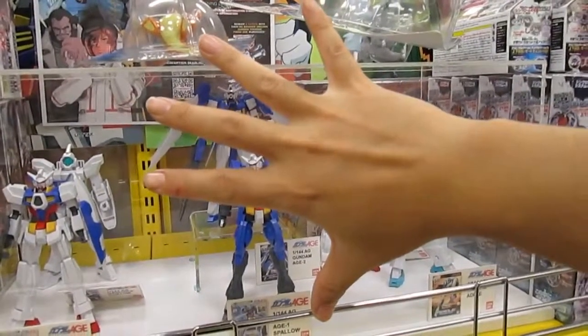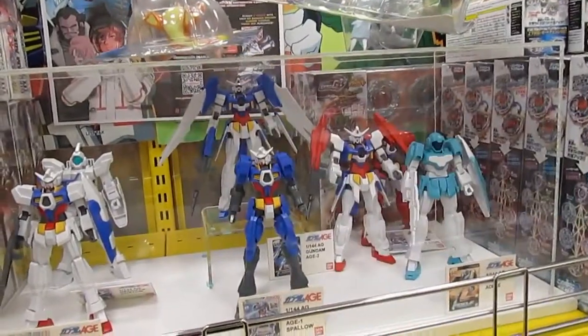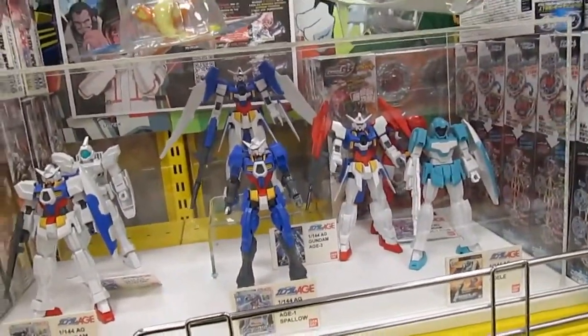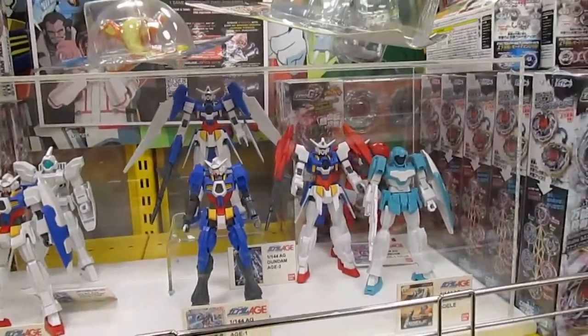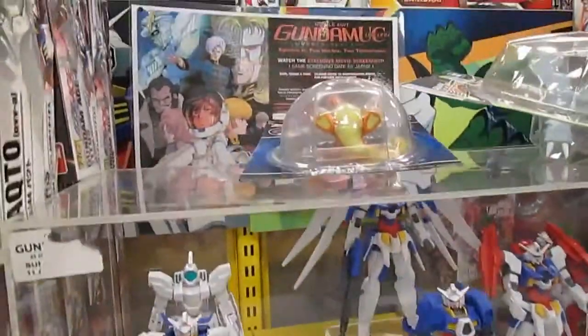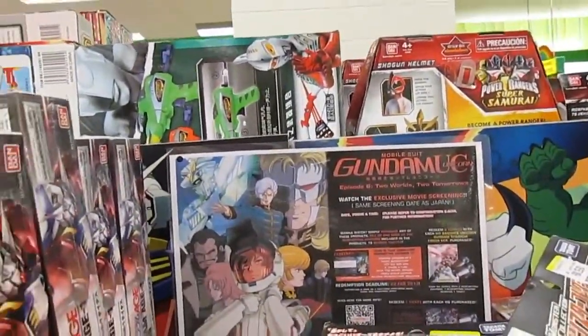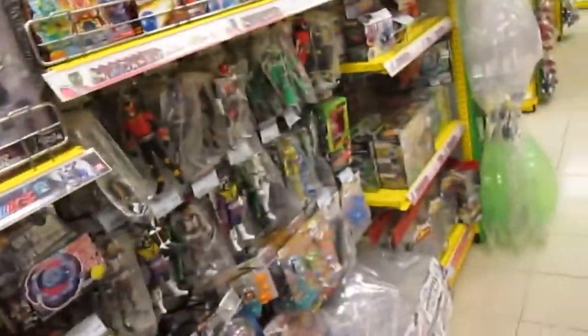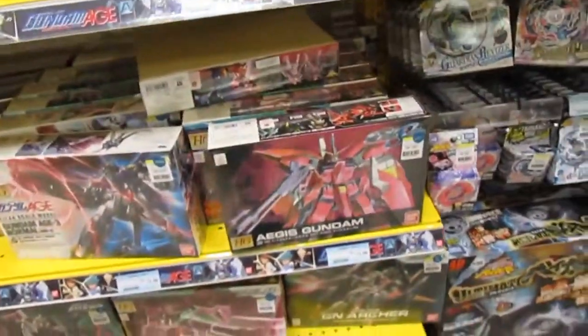So now that's the big size difference between the high grades and the master grades. High grade is at 1/144 and master grades are 1/100. So there's a contest about the Gundam Unicorn, and the rest is nothing much to shout home about. And we have more high grades here.